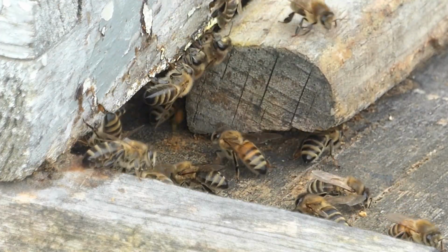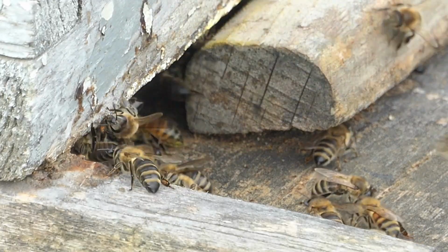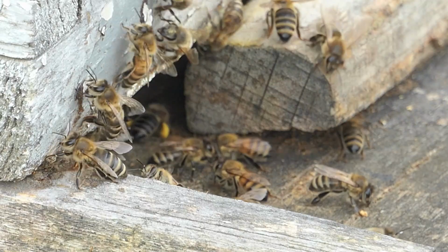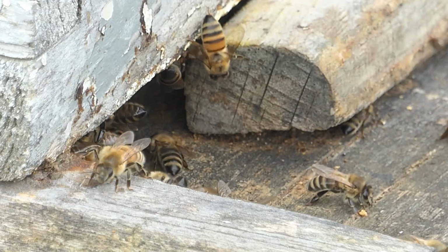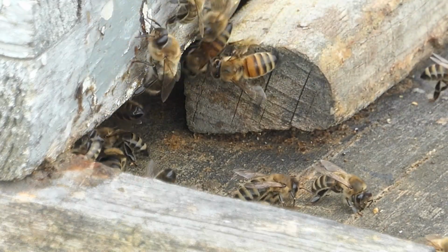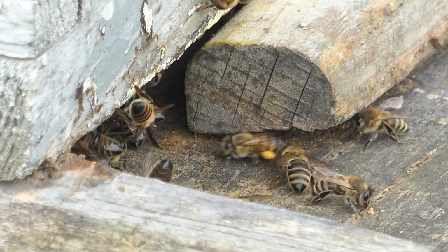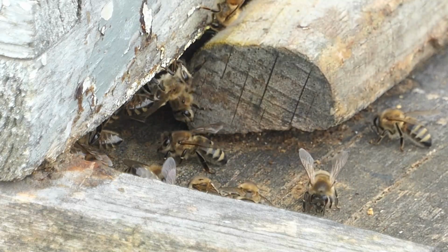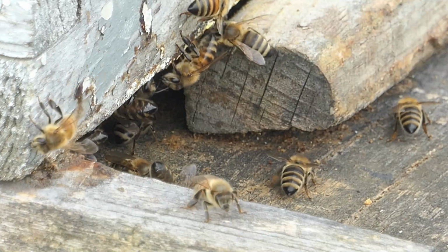Now, there are traits associated, outside of the trait for fighting disease, which hopefully some of them continue to maintain. There are also traits like a lot of swarming. Let's just take that one. If you remember the diathesis stress model, I talk about all the different factors that may contribute to a hive failing or a hive surviving. And the idea of swarming initially is thought to be very negative.